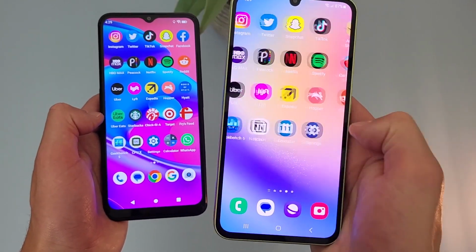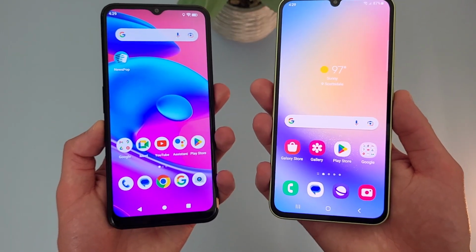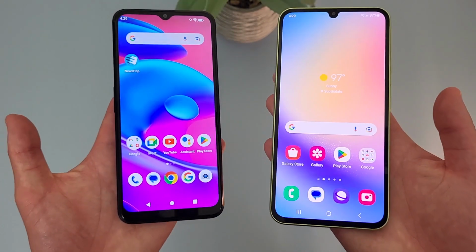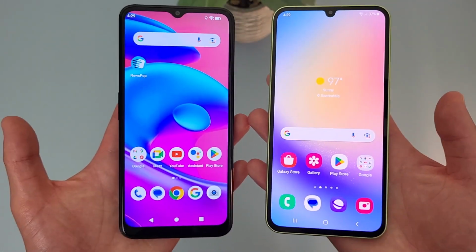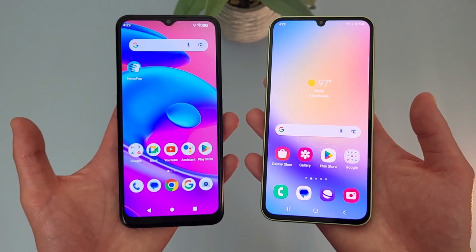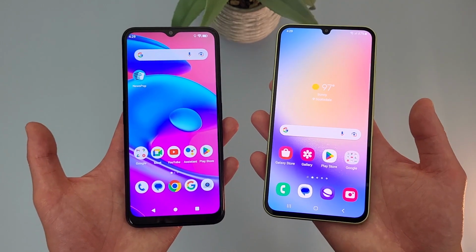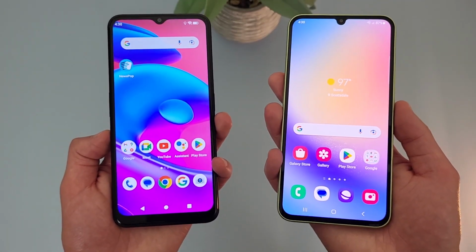Now for storage, both phones are getting 128GB of internal storage with microSD card expansion, so no matter which one you get, you will be getting plenty of storage. Sure, if you're really a power user, if you have like 100 apps or something, then you might want to go with something that has 256, but for most people, 128 is really going to be plenty.